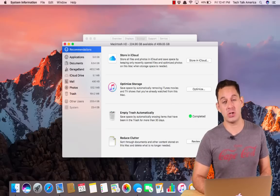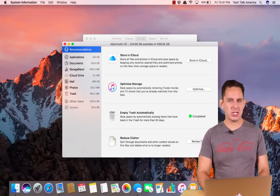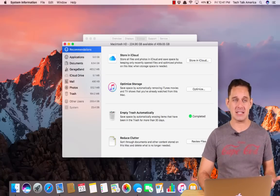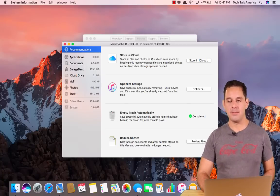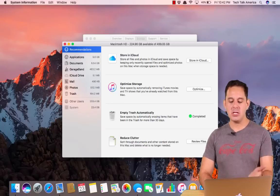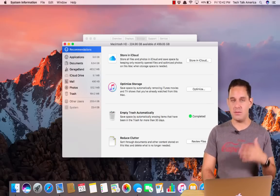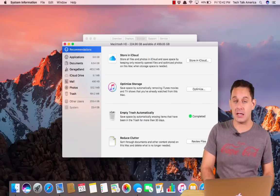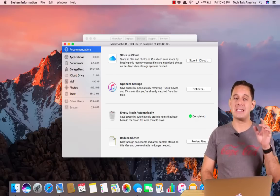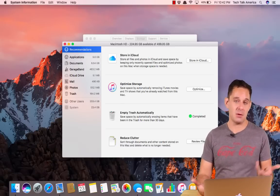Next one is optimized storage for iTunes. For those of you who have purchased TV shows or movies, if you haven't watched them, you might as well optimize it. You still own a license to access it. You can still download it off the internet, but by hitting optimize, it's going to get it off your local hard drive so you have a little bit more free space. Empty trash automatically is a great feature for those of you who just simply forget to do that. If you forget to empty your trash all the time, you can tell it to automatically do it for you every 30 days. And then there's reduce clutter. This is a big one because it's going to show you what files are taking up the most space and let you basically decide what to do with them.